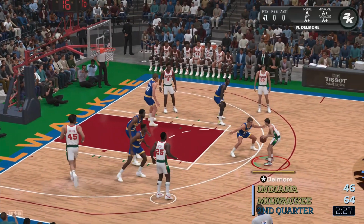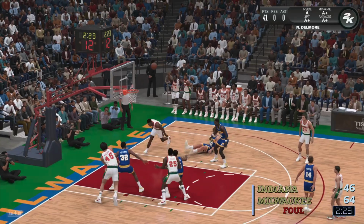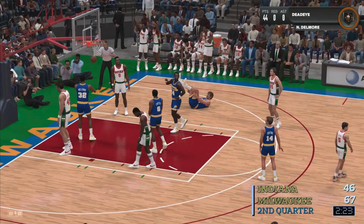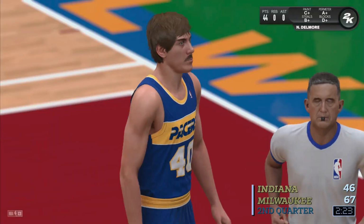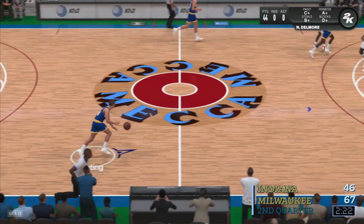The pass to the dude. From outside the arc, connects again from distance. I think it's time for him to see a lot of bodies, put plenty of guys on him. I agree. They haven't been able to succeed with single coverage.